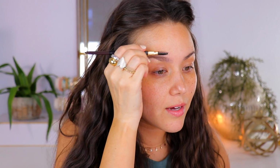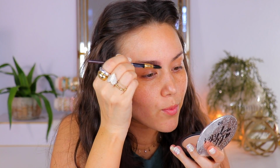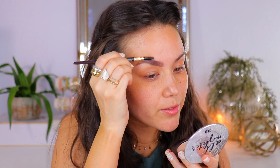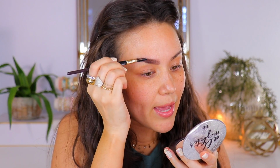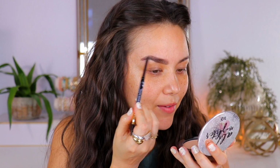It's retractable, and instead of just being a typical pencil point shape, it kind of has this slant to it. So I do like this spoolie. Sometimes with some brow pencils, the spoolie can be almost too wobbly. This one is really nice and firm. It's combing through my brows well. Sometimes when you get brow pencils that are so creamy, whenever you go in to comb them through, it's almost like they completely disappear.